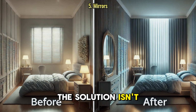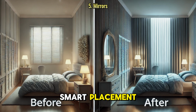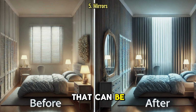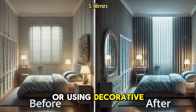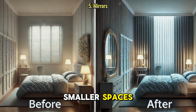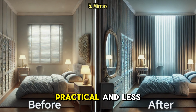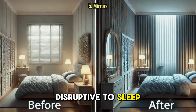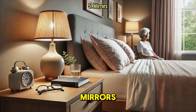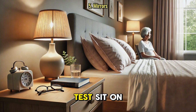The solution isn't always about removing mirrors completely. It's about smart placement. Consider positioning mirrors on closet doors that can be closed at night, or using decorative screens to cover them while sleeping. For those in smaller spaces, a mirror mounted on the back of your bedroom door can be both practical and less disruptive to sleep. Some of my patients have found success with adjustable mirrors that can be tilted away from the bed at night.